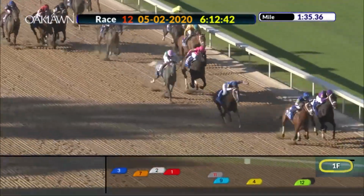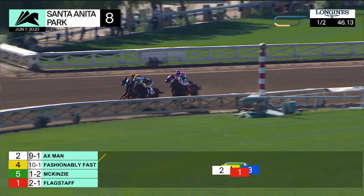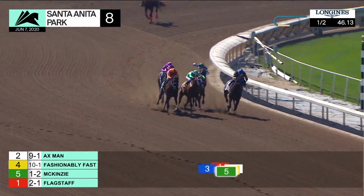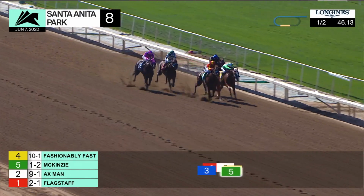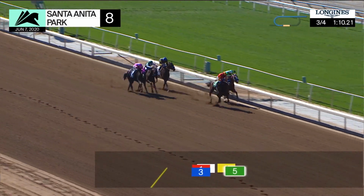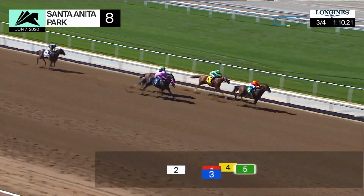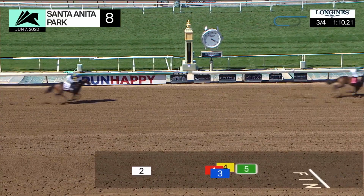Axman still cruising thus far. Fashionably fast, McKenzie turning up the pressure on the outside. They're followed by Flagstaff and Dark Vader. They're at the top of the stretch, and McKenzie is now let loose. He and Fashionably Fast square off at the 8th pole. 2.5 more to Flagstaff. Coming to the 16th, it's McKenzie, hand-ridden. He's in front of half length to Fashionably Fast, and it's a warm and fuzzy reunion. McKenzie and Mike Smith are back together, and they win the Triple Bend.